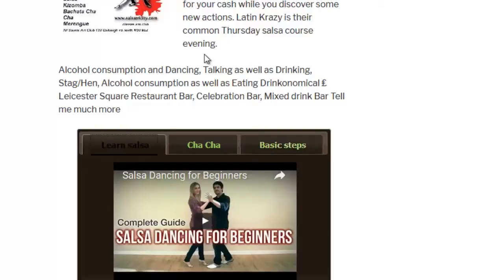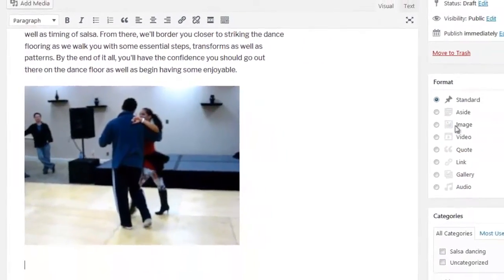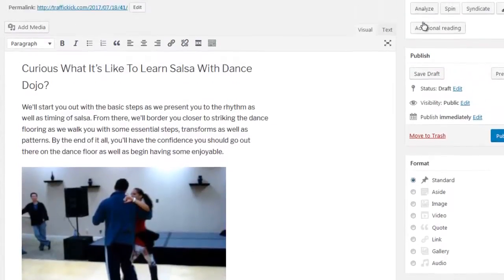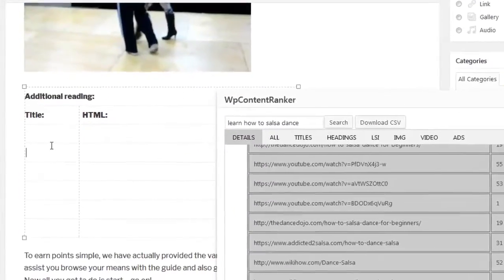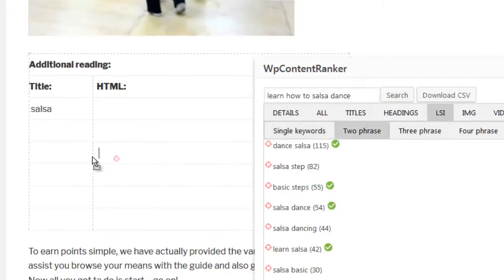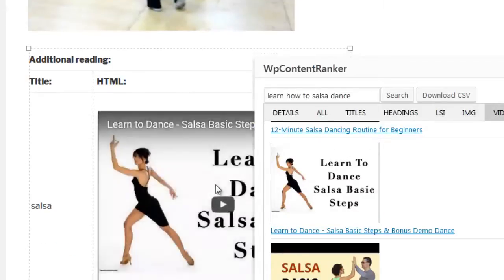Simply click the additional reading button, then select how many rows to add and how many to show. You now add content inside of the table. You can even drag and drop content into it. WP Content Ranker will now rotate the content in the tabbed area, getting you indexed and ranked for more keywords and boost user interaction on your site, all while making your posts more stylish and beautiful.